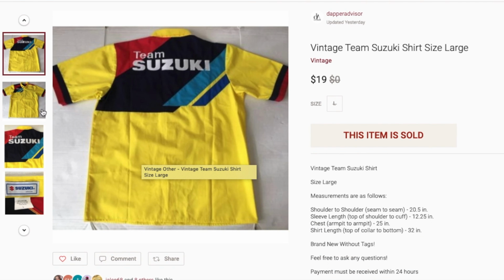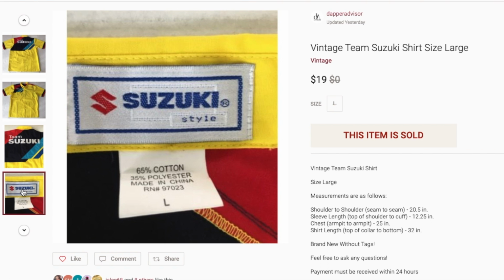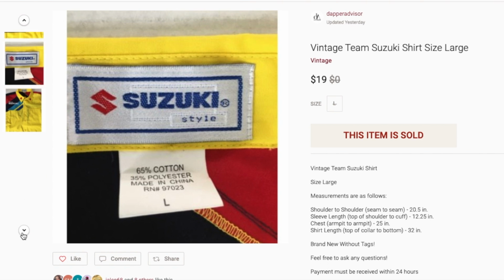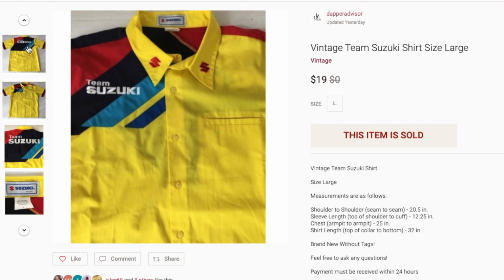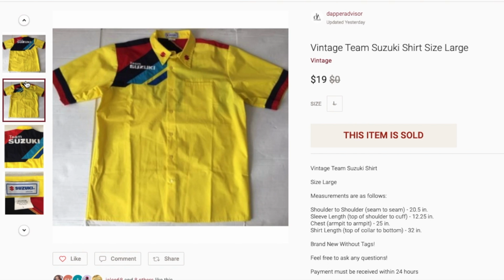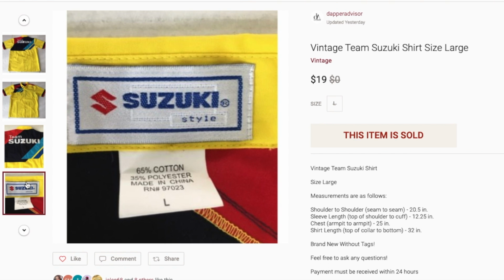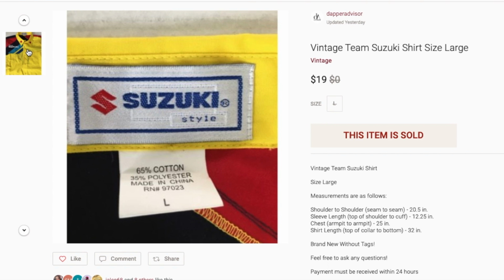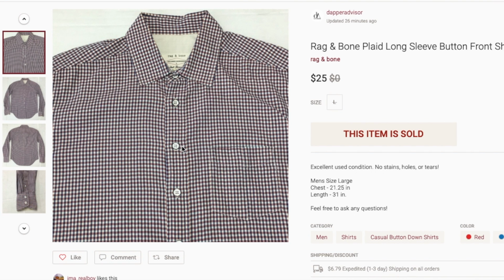Next is this vintage Suzuki shirt, and I've had this shirt in my inventory for quite a while. As you can see from the photos, it's kind of blurry, so that means I cross-listed it from eBay to Poshmark. And this one probably took about 5 months to sell. I originally had it listed for 29, and then I ended up lowering the price to 25 and got a best offer at 19, and I went ahead and accepted that. And I actually have one more of the same exact shirt for sale. It's only on eBay, but I might just put it on Poshmark just to see if it moves a little faster on this platform.